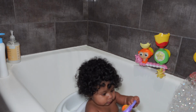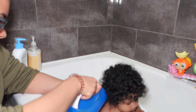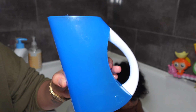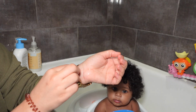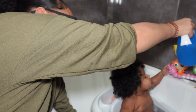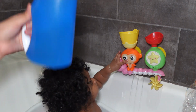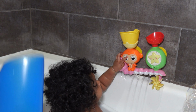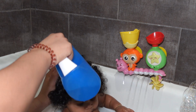One thing about Miss Lele, she gonna cut up in that bathtub. She loves her some bath time, but she hates getting water in her face. I use this water pitcher, I think it's from the brand Munchkin, and it's kind of flimsy so you can avoid getting water in their face, but somehow, some way, I always get water in my baby girl's face. And later in this video, you can see she was really just fed up with me putting water in her face.